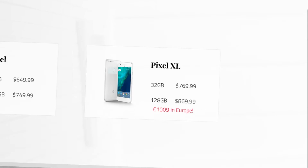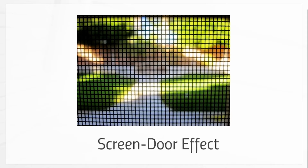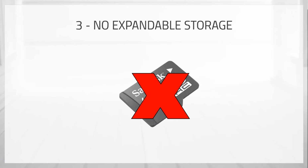Number 2. Low resolution. The smaller Pixel only has a resolution of 1080 by 1920 pixels. While that's fine for any mid-range device, that's certainly not good enough for a premium device at the end of 2016. Especially not if you want to use the phone for VR, because the experience will get worse the lower the resolution is. The VR lenses magnify the screen and therefore individual pixels will be clearly visible, the so-called screen door effect.